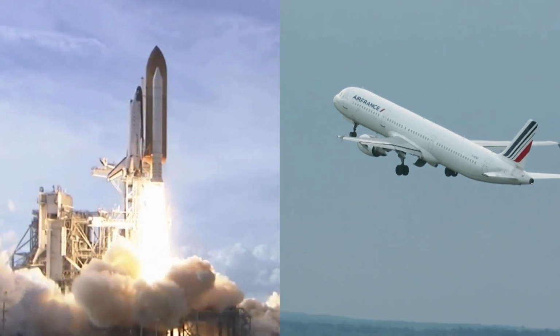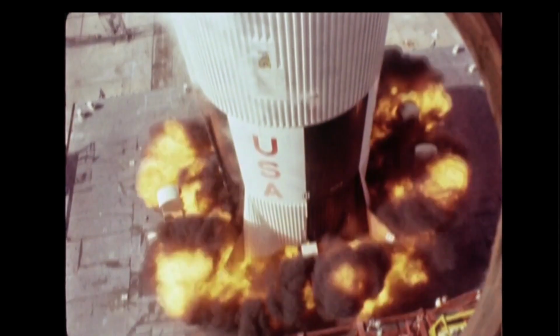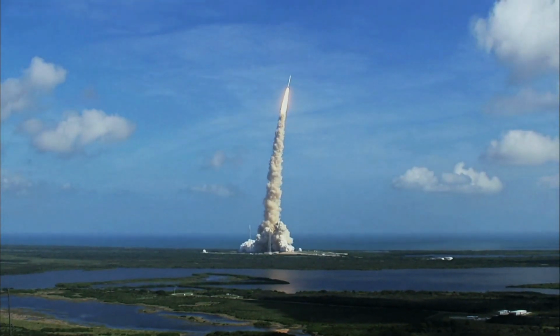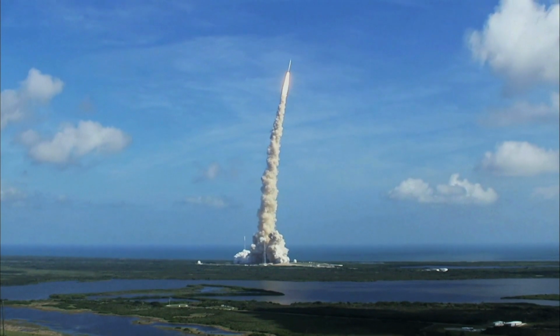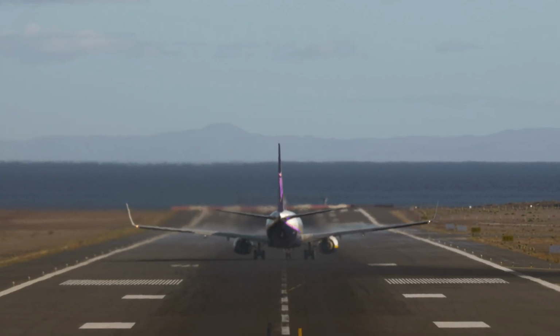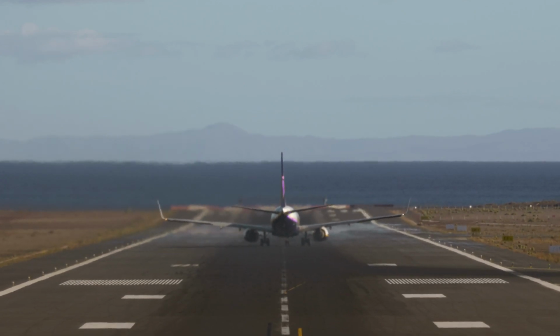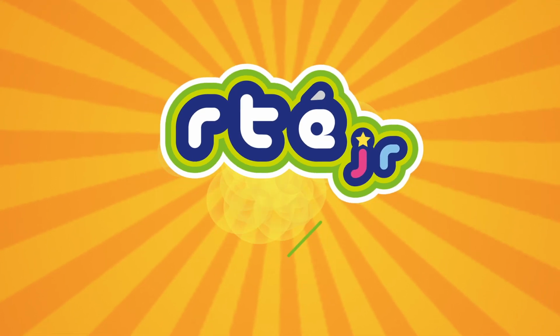Things like rockets and jet planes. In a rocket, chemical reactions in the engines cause explosions that shoot hot gases out the bottom and push the rocket up into the air. Wow! That is one big explosion, all right. Explosive chemical reactions also help jet planes go, Zoom. They shoot hot gases out the back, which make the plane go forward.